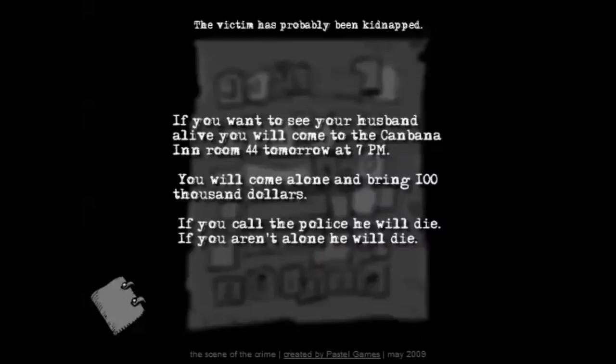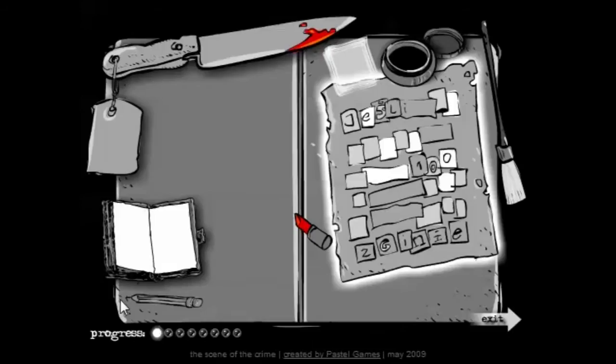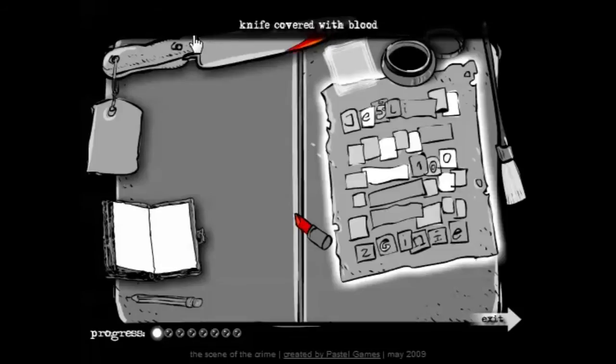Now the ransom note says, if you want to see your husband alive, you will come to the Canbana, not Cabana, but Canbana in room 44 tomorrow at 7 p.m. You will come alone and bring $100,000. If you call the police, he will die. If you aren't alone, he will die. Sounds fantastic. So we have the murder weapon and a lipstick here.